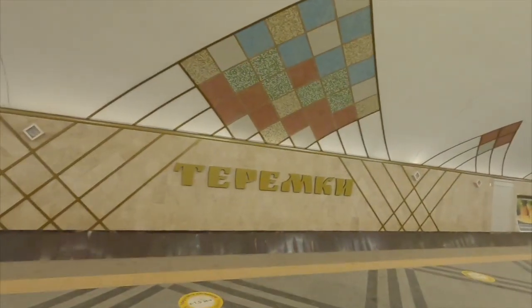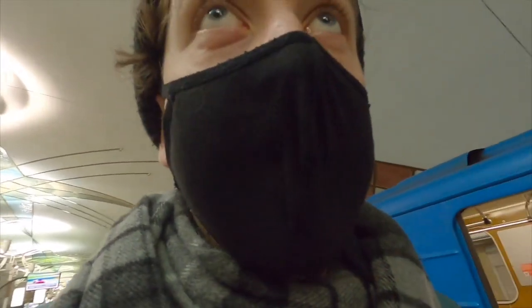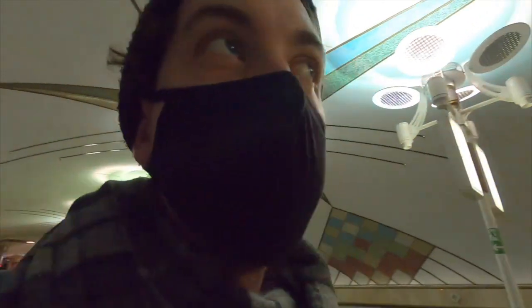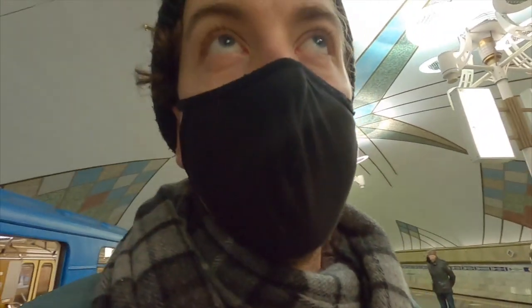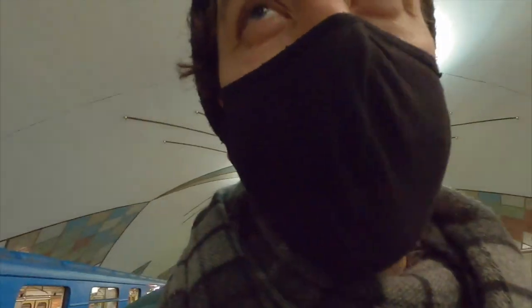We're at Teremky Station. It's the end of the line, so we're off here to go back on the other train. It's pretty cool. I wasn't expecting it to be so cool. I'll give it a 5 out of 10. Mosaics on the wall, nice grand big feel to it. It's pretty cool.